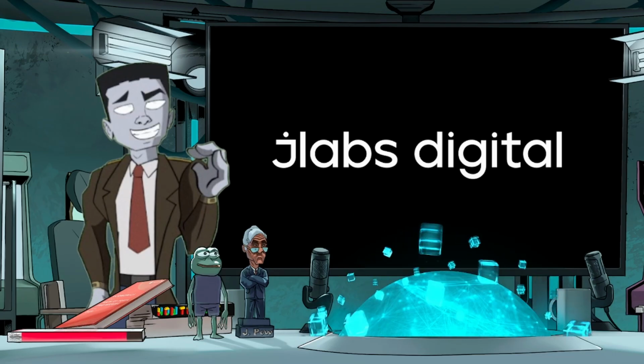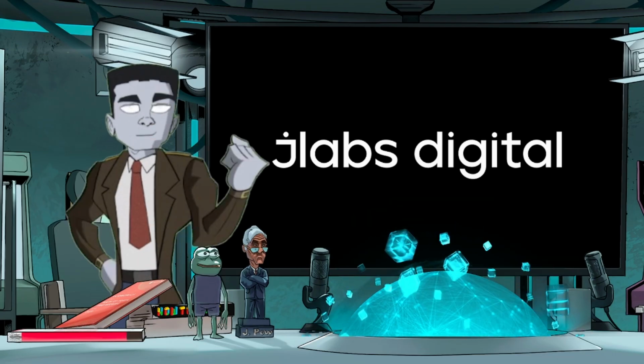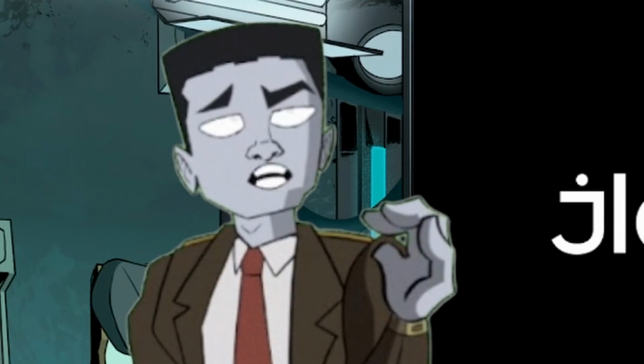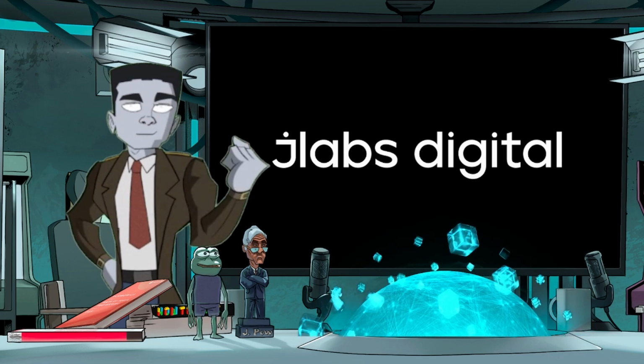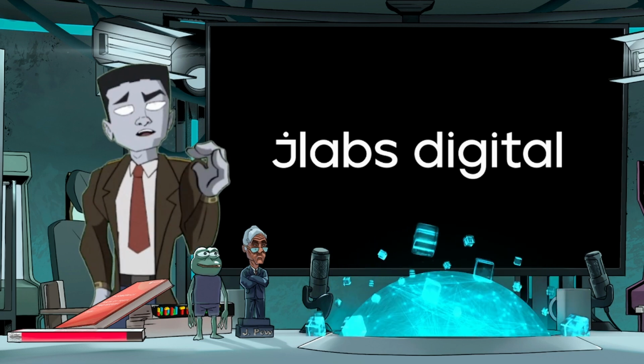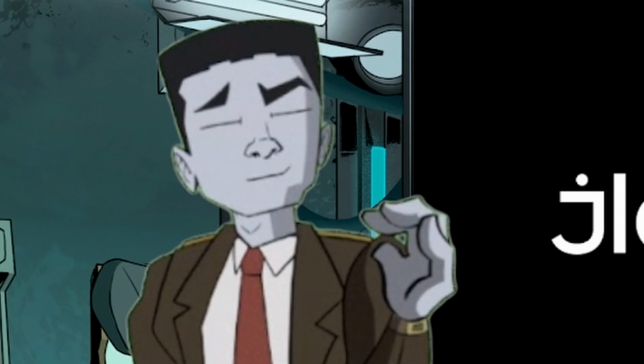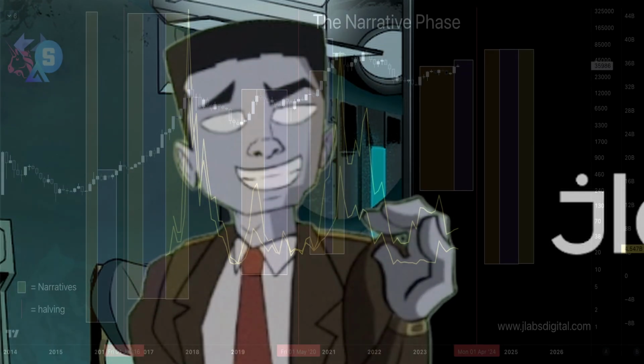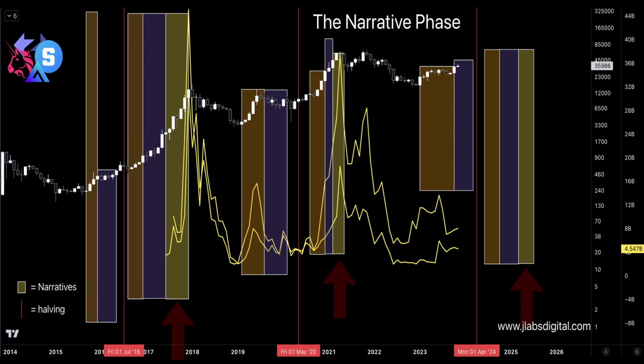This is where we tend to hear about a project unlocking a new paradigm, revolutionizing the way of doing things up until this very moment. This is the narrative phase, and it's where smaller tokens go on absolute tears. We can see that in this chart. It's the newly added yellow box.